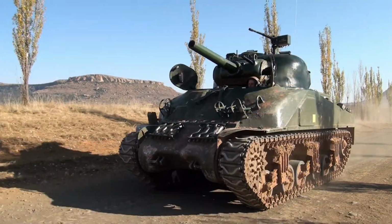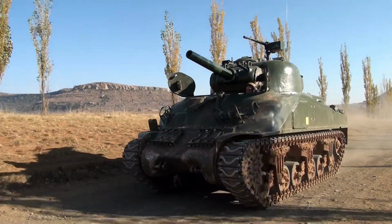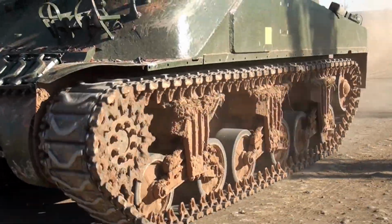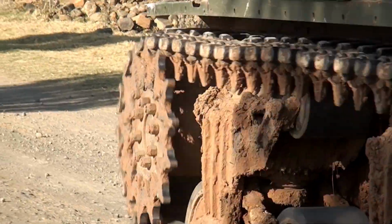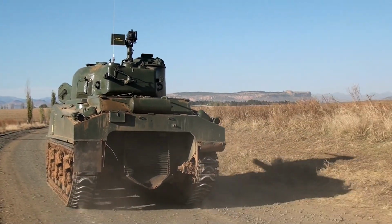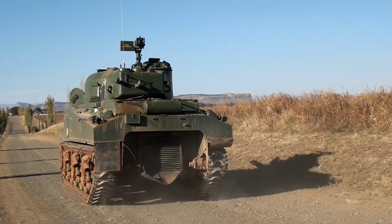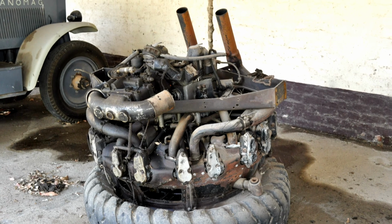This Sherman came from the Armour Museum to Sandstone Estates with the original radial engine installed. But due to the radial's prodigious thirst for fuel, it's been replaced with a large Atlantis twin-turbo diesel mated to a 4-speed automatic gearbox. Fuel consumption has dropped from the radial's 9 litres a kilometre to a frugal 2.5 litres per kilometre. Top speed is 45 kilometres an hour. But recognising the provenance of the original engine, there are plans to put it on display and maintain it in working condition.